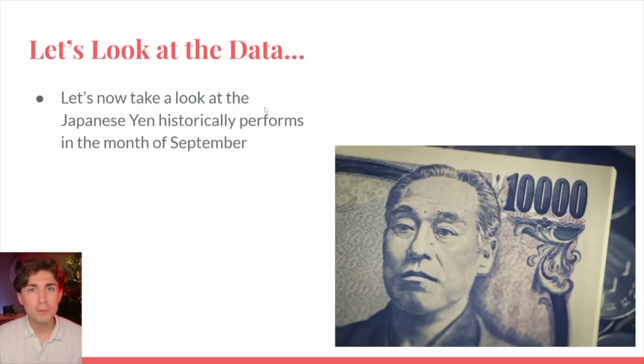Of course, another popular market for a lot of Forex traders is going to be the Japanese yen. And I want to take a look at this one as well to see historically, does this one typically do well or poorly during the month of September? And while we're at it, we'll also take a closer look at some US dollar pairs, because things get really heated once we start talking dollar.